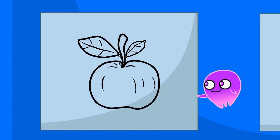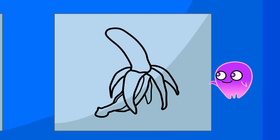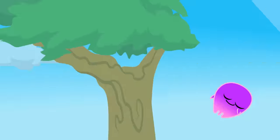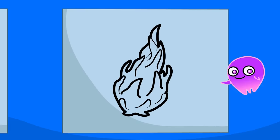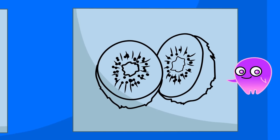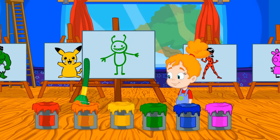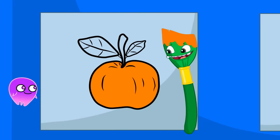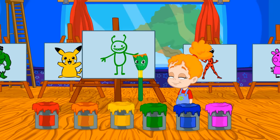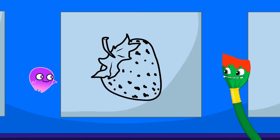We have tangerine, strawberry, banana, blueberries, pitahaya, and kiwi. What color is the tangerine? Exactly, tangerines are orange. And the strawberries? Very good. They're red.